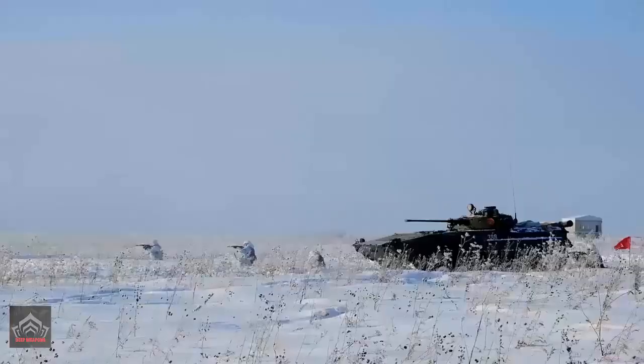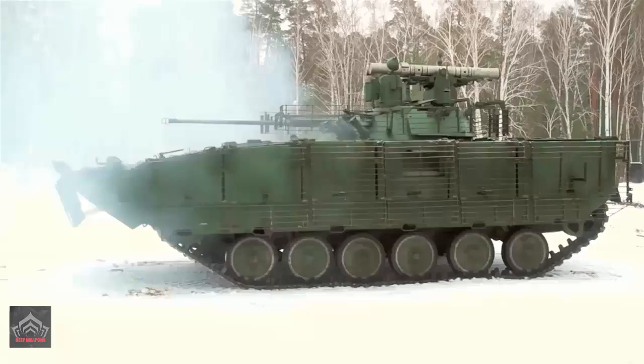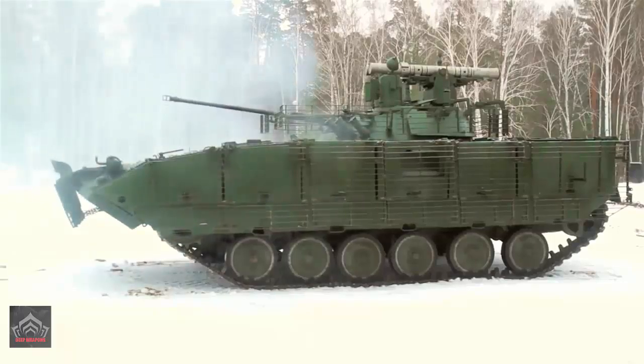The autocannons on both vehicles tell a different story. The BMP-2's 30mm cannon has a maximum effective range of about 2 kilometers against ground targets, while the Bradley's 25mm Bushmaster reaches roughly 3 kilometers due to superior ammunition and fire control.